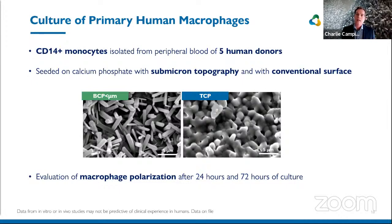On the left, the material has needle-shaped features that are submicron in size. On the right, the features are about 10 times bigger, flatter, and spherical in shape. Now, this is quite typical of the bone grafts which have been on the market since 1982 when Kronos was launched.